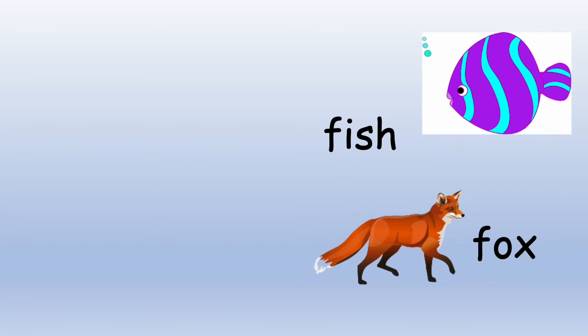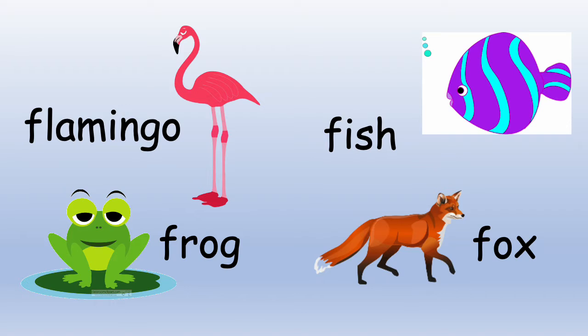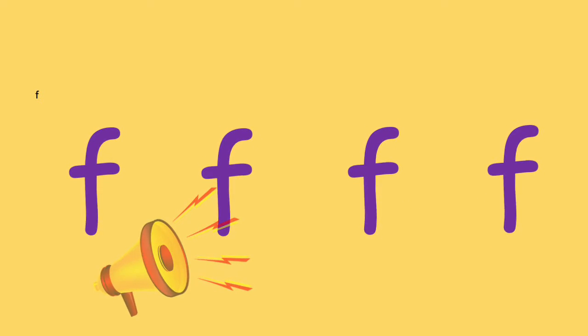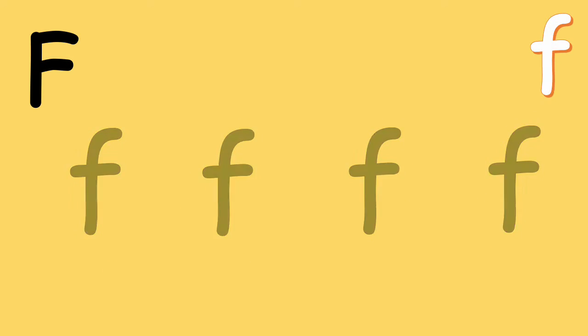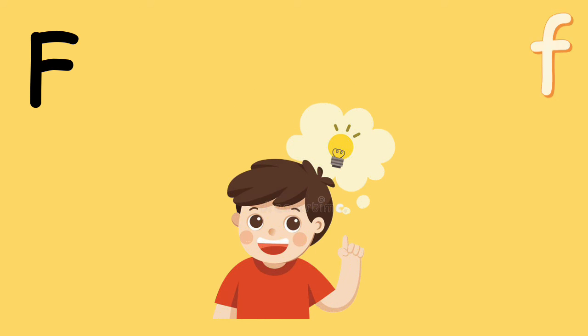Fish, fox, frog, flamingo. Today we are going to learn the sound of the letter F. Say it with me. F. F. Do you know any other object that also begins with the same sound?